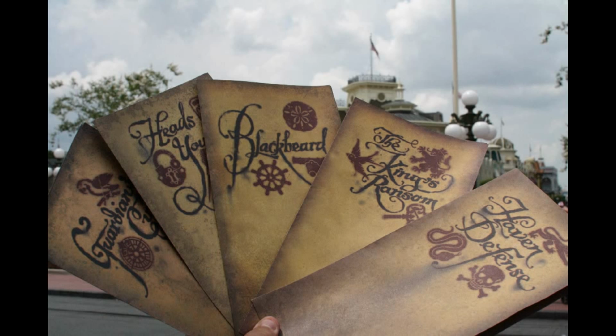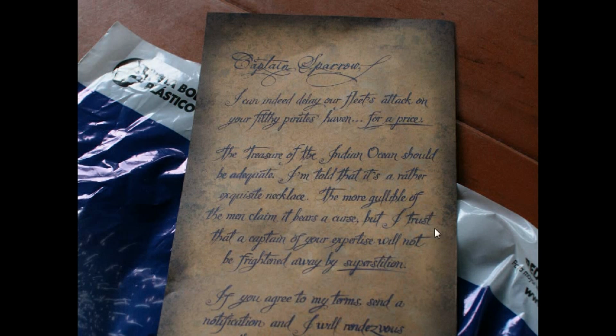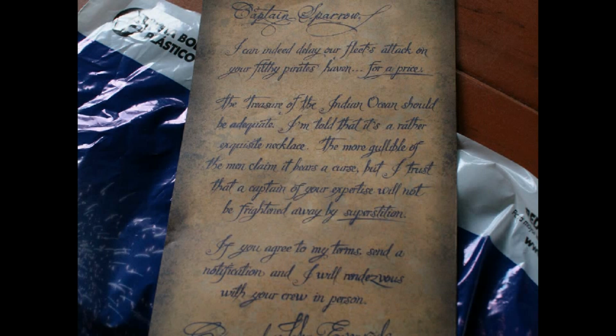There are 5 missions. These are the 5 missions here. Each one has its own map, and I will take you through showing you what those maps look like. We'll begin with the Guardian's Curse. And there's a bit of a story attached to each one. So if you first open it up, you'll see that there's some handwriting, probably a little hard for young kids to read if they're not used to seeing that kind of cursive, which many of them are not.